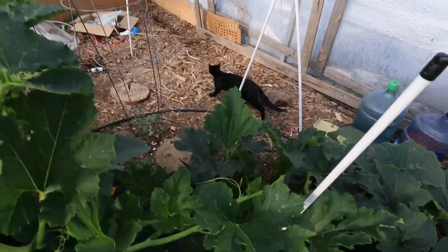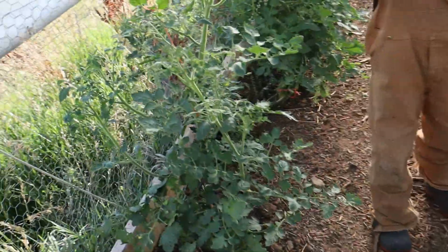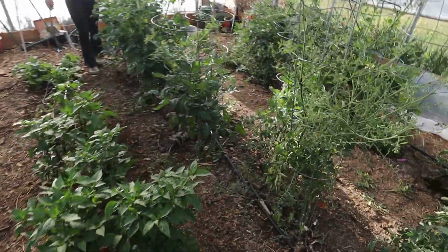Yep, put the cat in. So this cat, she'll come in here and she does her hunting, which is great. She comes and hunts mice. Tomatoes looking good. Oh, there's those popping up. Natalie's watering.